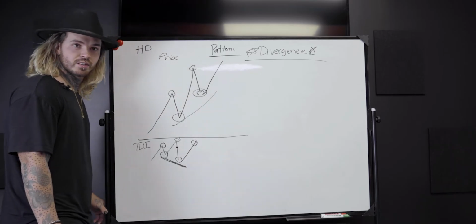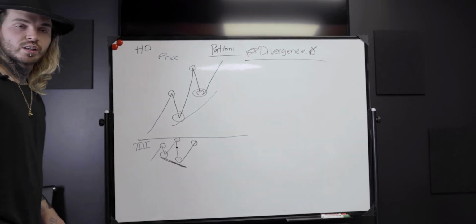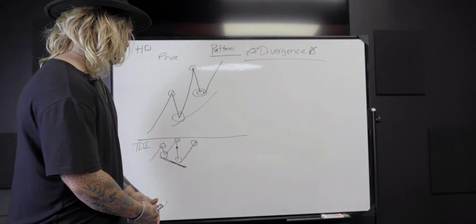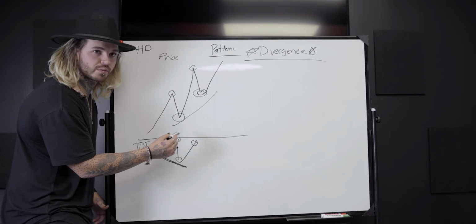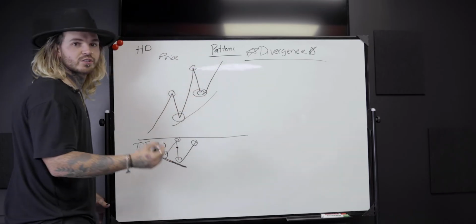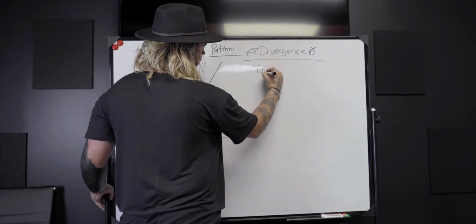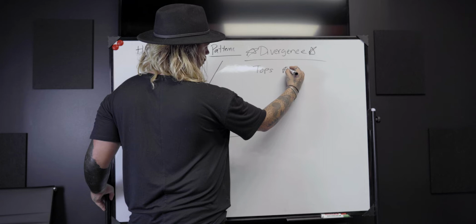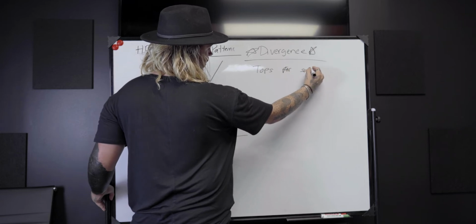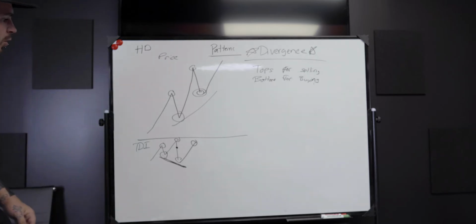And it's always measured from the bottom points, or top points. Well, it depends on what you're doing. In this instance, it's measured from the bottoms because you're buying. And it will be measured from the tops if you're selling. So let's write that down. Tops for selling, bottoms for buying.